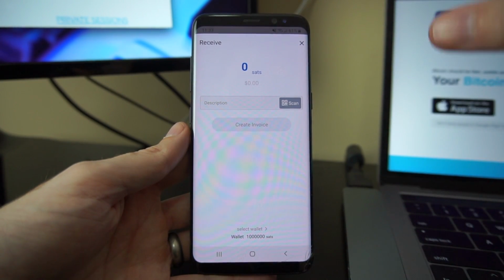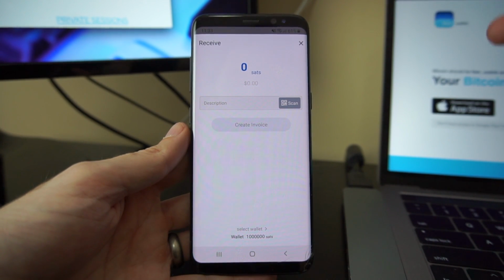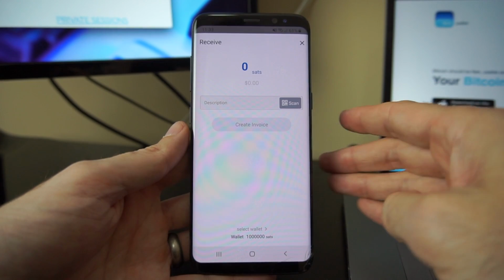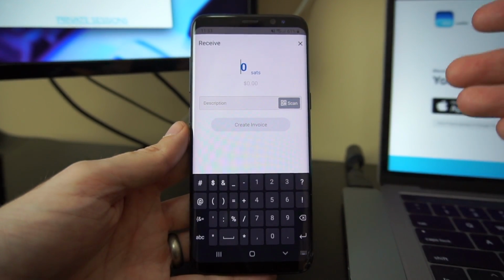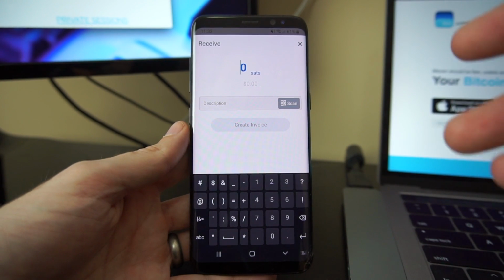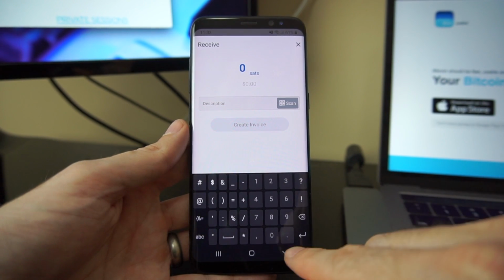And now Lightning is a little bit different from regular Bitcoin in that normally you have to create an invoice in order to receive Lightning. Now it's not always the case, but by and large that is the case across the board right now. So you need to request a specific amount, and most Lightning wallets tend to be denominated in sats because you can send quite smaller amounts through Lightning.